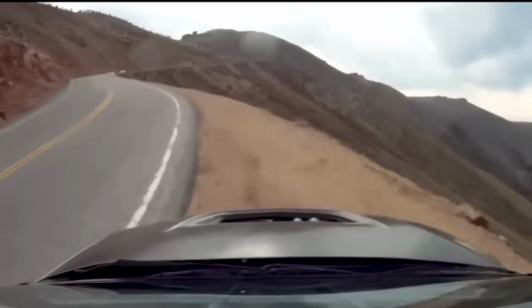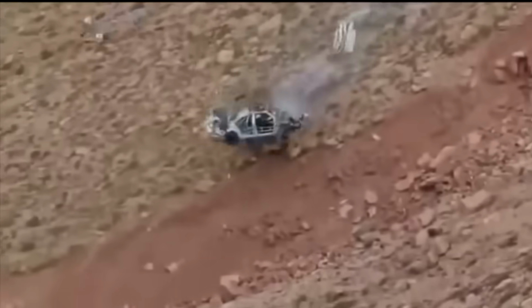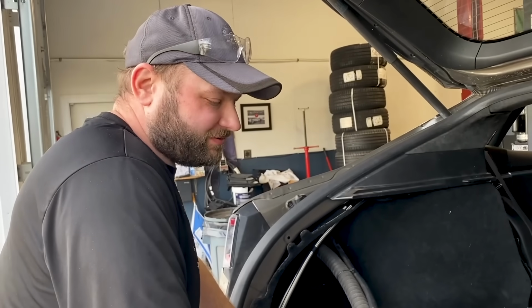You know what I mean? Yeah, no kidding. When this thing rolls down a mountain, all that's left is, wow, look at that battery tray. Yeah, exactly. That battery tray held up. I mean, the car's a beer can. Oh, that's way worse than last year. Yeah, nice battery tray.